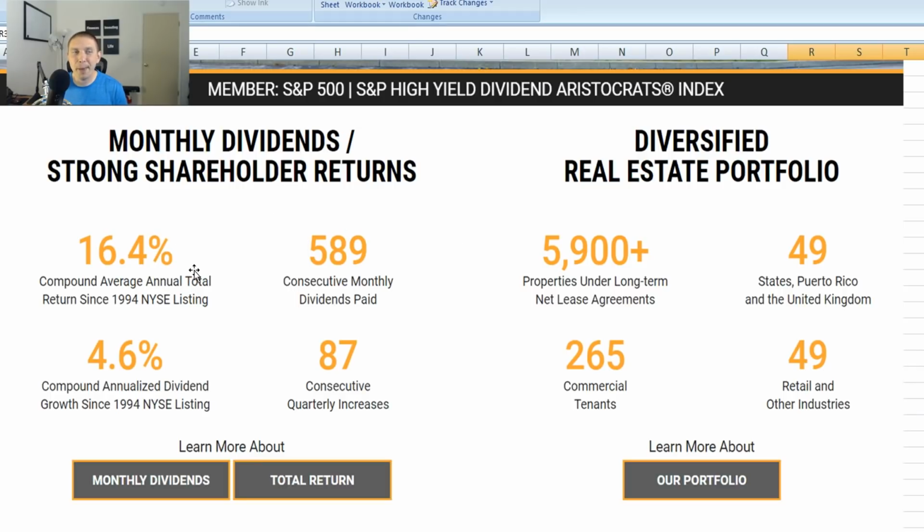16.4% compounded average annual total return since 1994. 589 dividends consistently paid monthly. So dividends are paid monthly. 4.6% compounded average dividend growth since 1994. So every year, what they're saying is they're growing their dividend payout by 4.6%. Not bad. Consecutive quarterly increases. They've had 87 quarterly increases to their dividend. They own 59 plus 100 properties.